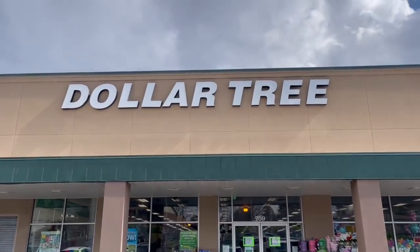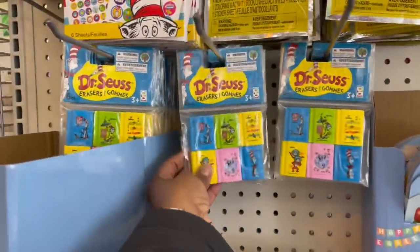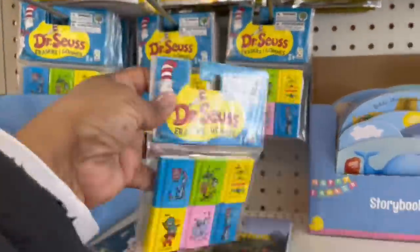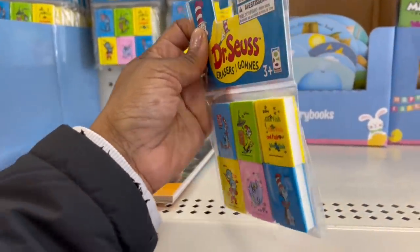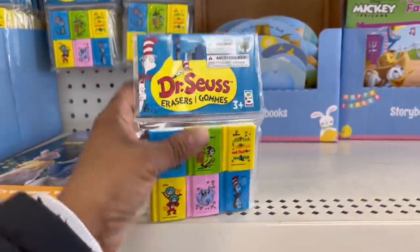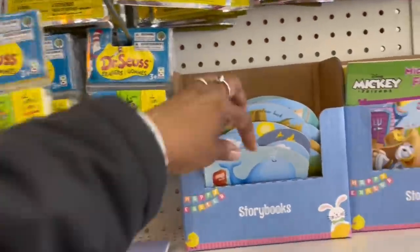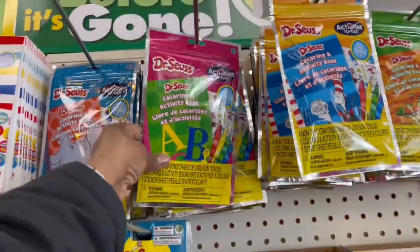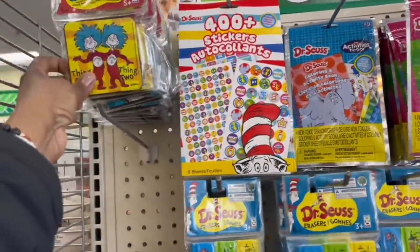I said, let me squeeze one more in here. One more, y'all. All right, I'm in here again, y'all. Look at these. Remember these? I have these. They're erasers. The Dr. Seuss ones. They look like books. Aren't they cute? I love these. I am such a big kid. Oh, my goodness. But they got some things going on. All this Dr. Seuss stuff up here. Oh, how super cute. Yes.